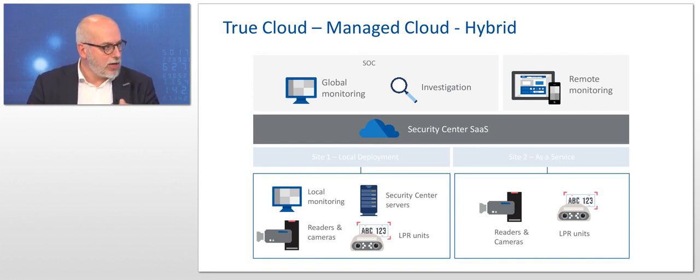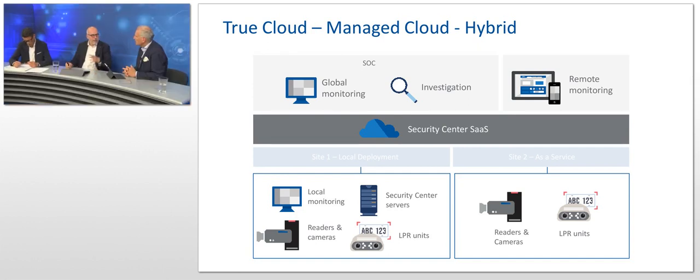The difference is managed cloud, where we would be servicing the system, but the customer, for a reason X or Y, wants to keep the data locally. And typically, cameras now have SD cards that you can record to locally, or you can use a small NAS to do that. Yes. And then hybrid is what Soren explained.